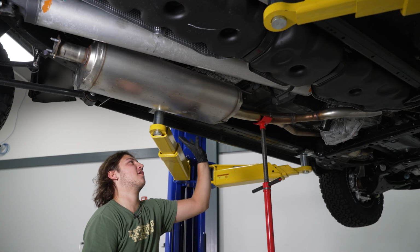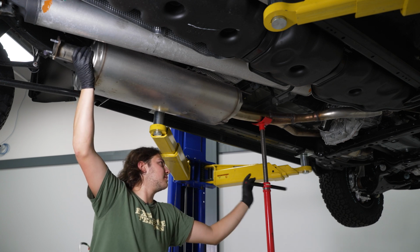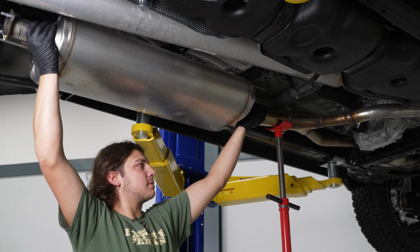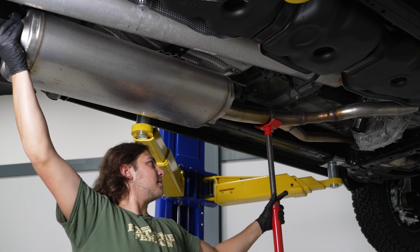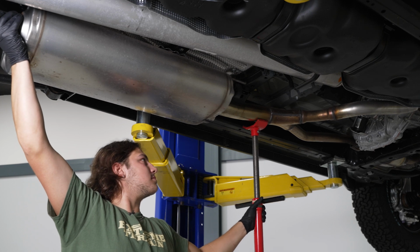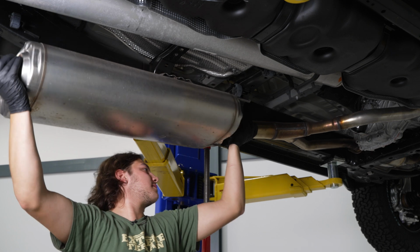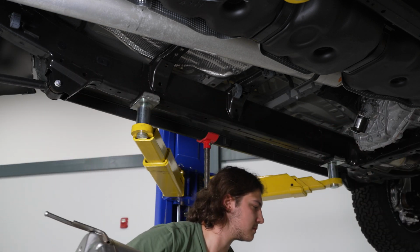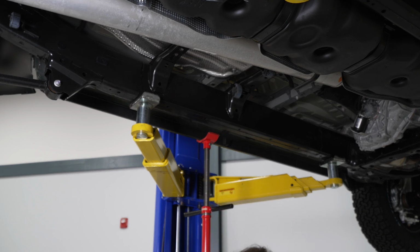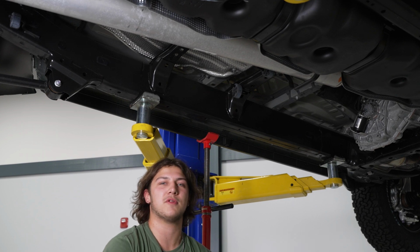So now we're going to remove our exhaust system. I'm going to lower down this pull jack here. I'm going to pull back. Remove our pull jack. And now your exhaust is fully uninstalled.